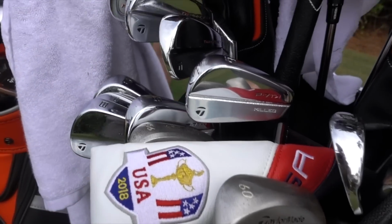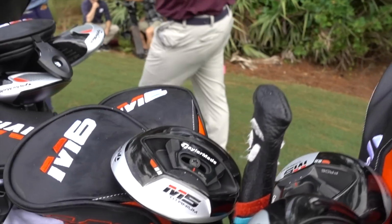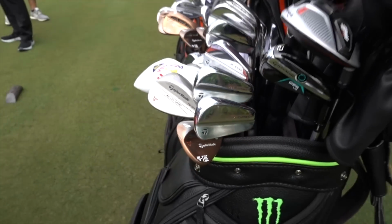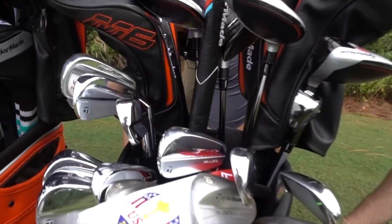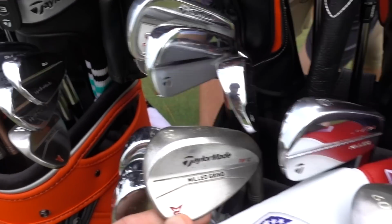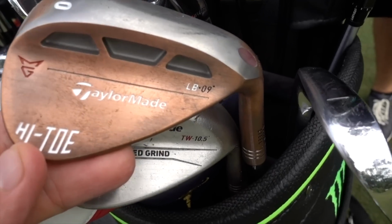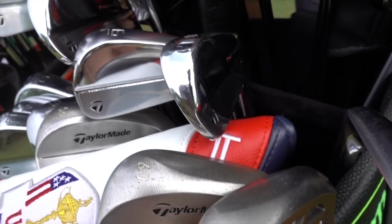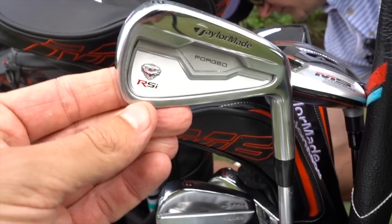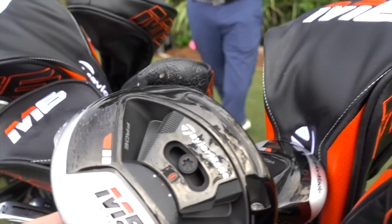Let's take a quick look inside Tiger's bag, and here are the new beauties. These are the clubs. Trying a few irons, prototype. Does everyone have two each? Yeah. We're going to see what he's using in here. Mill grind, 56, 60, looks like he's got a high toe in the bag as well, 9 degrees bounce, and an old RSI, right, so forged. If you don't mind, yeah, I'll take a look at these beauties.